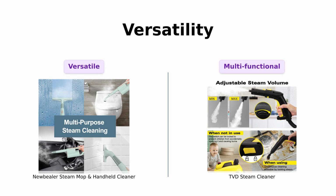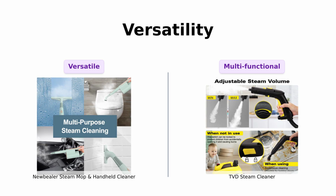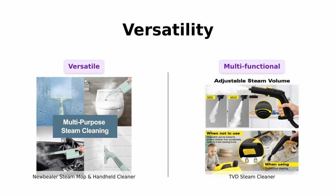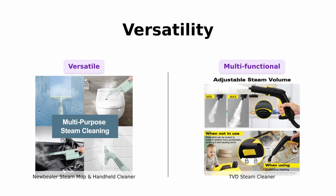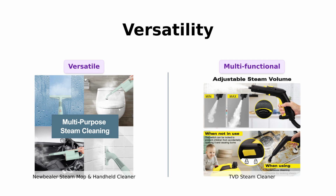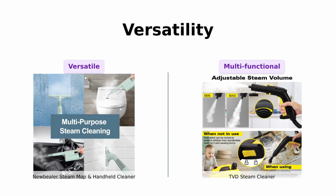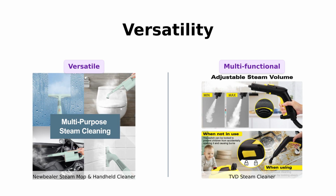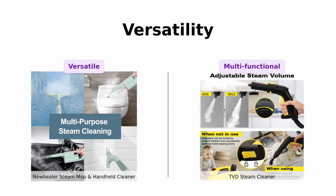Versatility is key, folks. The Newbealer is an all-in-one steam mop and handheld cleaner, coming with various attachments for different cleaning needs. Reviewers appreciate its versatility, but some mention limitations in certain areas. The TVD, however, takes versatility to a whole new level with 28 accessories. Users rave about the range of attachments, making it suitable for various tasks, from cleaning windows to tackling tough engine grime.